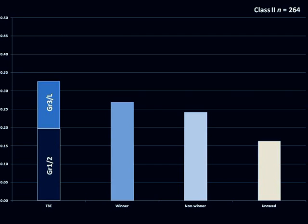If we look now at the class twos, we can see that proportionally the number of group race performers or elite performers is slightly lower. Now, remember I said that about 200, 250 were group race performers, so the average should be about 20%, 200 of 1,000. So this is you have above average chance of being a group race performer.